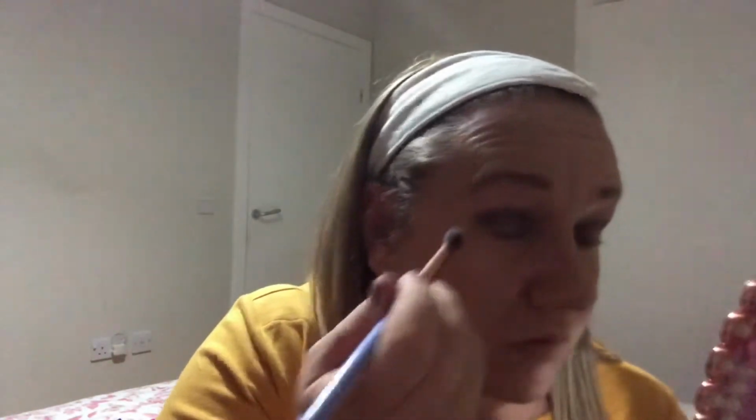Wow, I think I've just completely mucked up this. I've gone in, this colour is so pigmented. I don't think I was expecting it to be so dark, but hey ho, it's a date night look, and I'm sure I can do something with it.